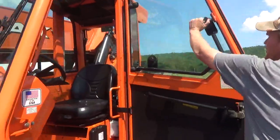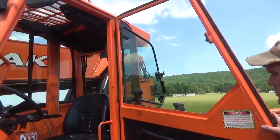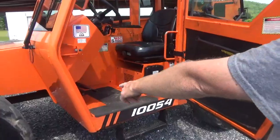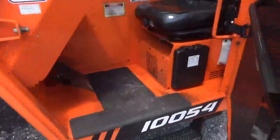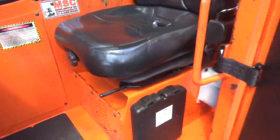All door componentry is good. Windows, everything works the way it's supposed to. Everything latches. There's no rust inside door panels. Up front here is another known place these will rust. Stuff gets up here. It's not rusted at all. It is a very clean unit that way. Seats in very good condition. There's one little spot there and one little spot there.